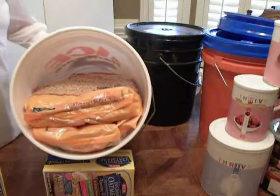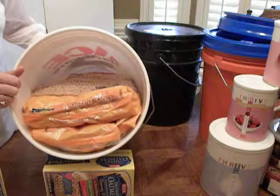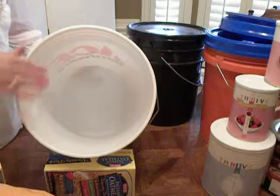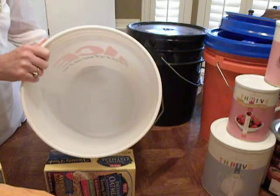The reason I haven't opened it and I'm not pouring it in is, like I said, I do not have a large 5 to 6 gallon Mylar bag. They are on order and they have not come in yet. But once they come in, I'm going to be storing quite a few of these buckets because I know that they'll store for 5 years the way I'm explaining it to you.